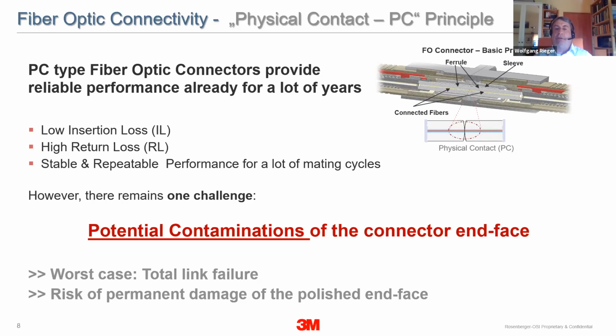Maybe here also one remark. This challenge, of course, also exists at the active equipment side, which means, as was already mentioned, the corresponding optical ports in transceivers. And that's for sure also a concern which has to be considered in future co-packaged optic solutions. Next one, please.